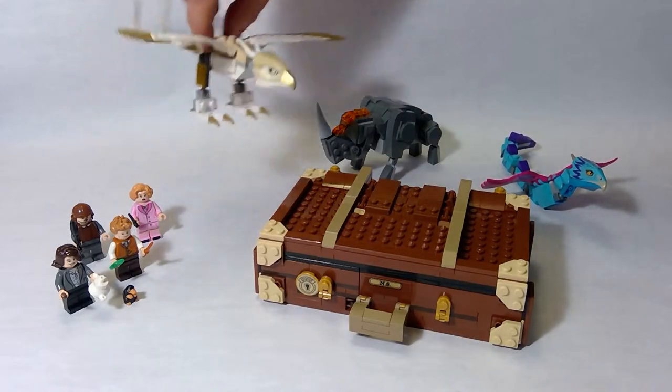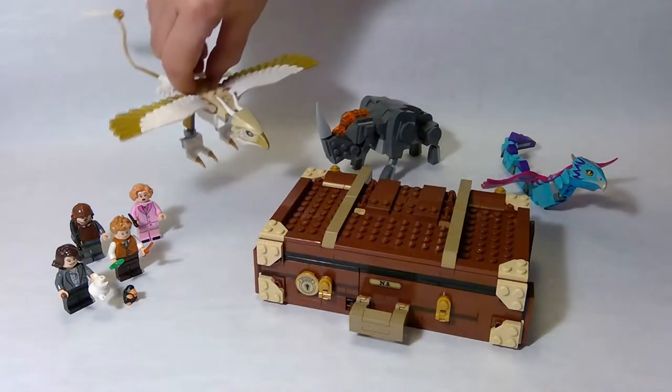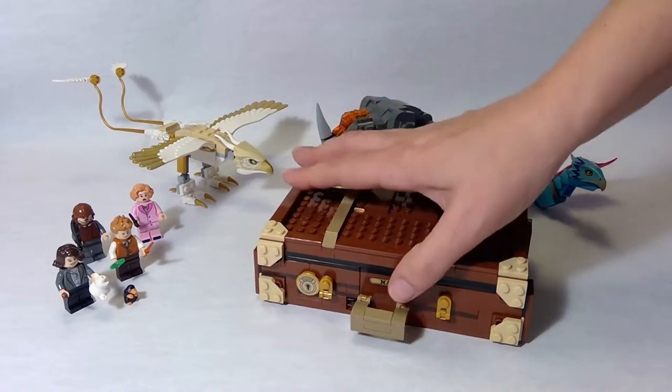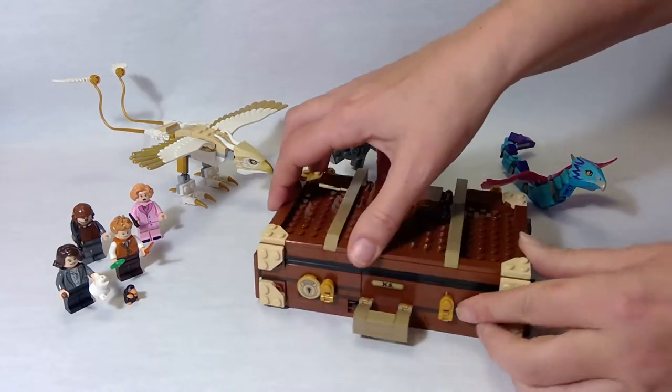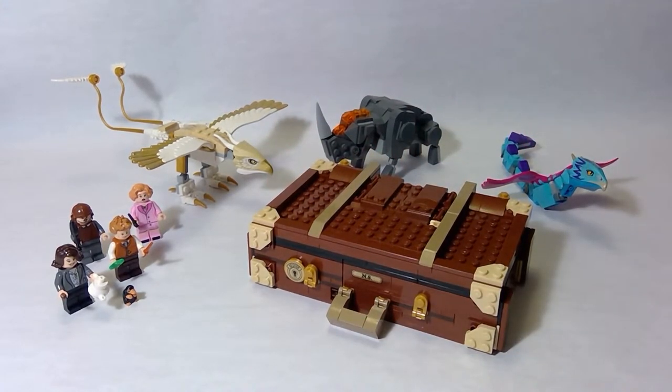I think it looks really cool. It's something that I will probably keep put together and out on display. Muggle approved. So that's my Fantastic Beast build for today.